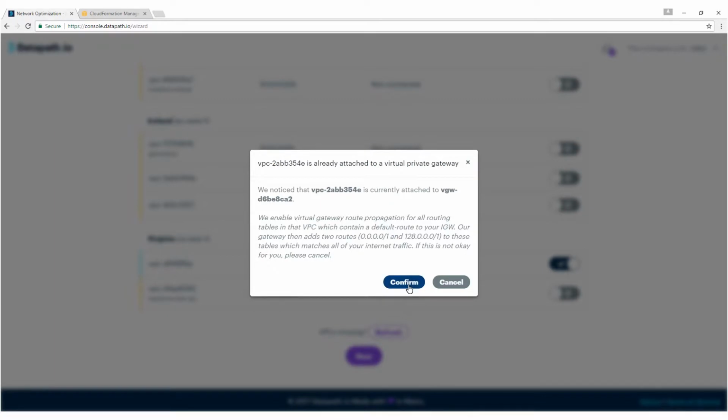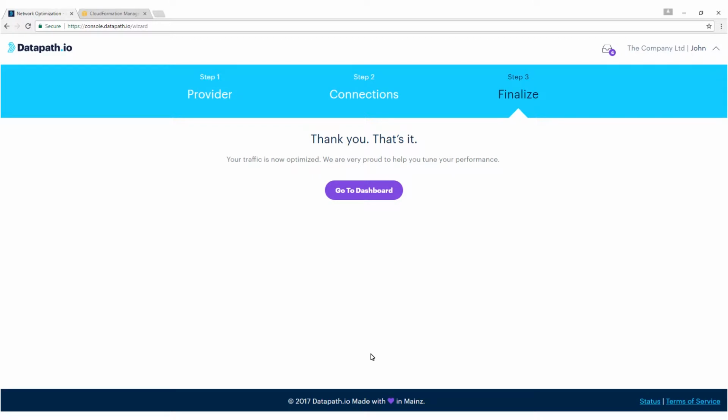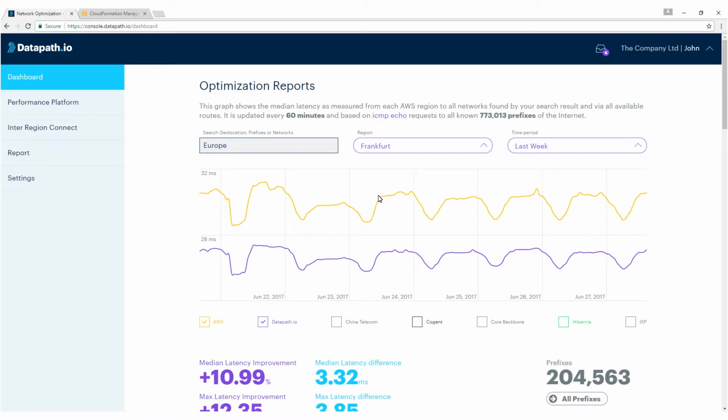Just confirm that you want to add also the virtual gateway to your VPC. The process of connecting takes up to 3 minutes. Once you're done, click on Next. Now you're done, and you can click on Go to Dashboard to see the dashboard.